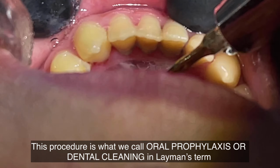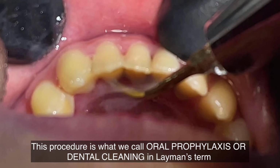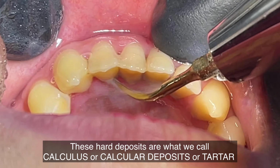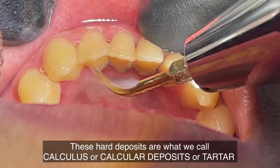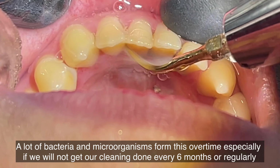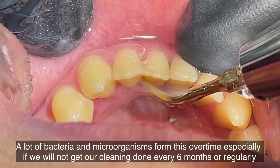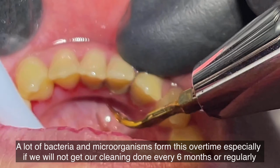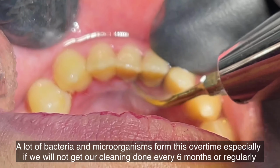This procedure is what we call oral prophylaxis, or dental cleaning in layman's terms. These hard deposits are what we call calculus, or calcular deposits, or tartar. A lot of bacteria and microorganisms form this over time, especially if we do not get our cleaning done every 6 months or regularly.